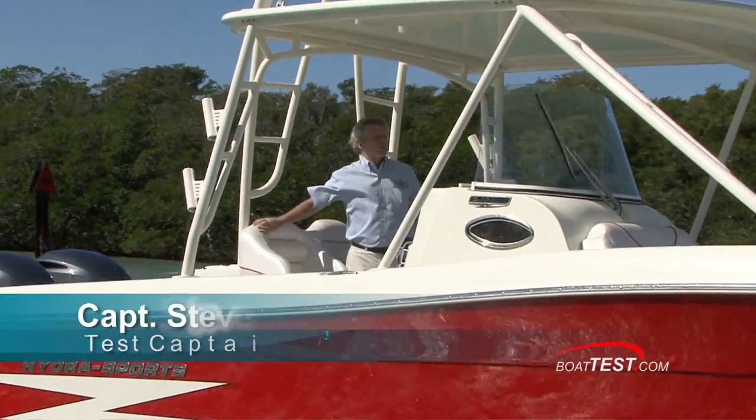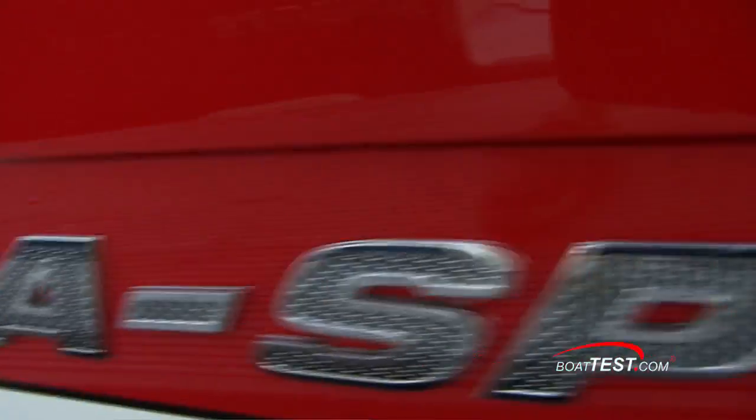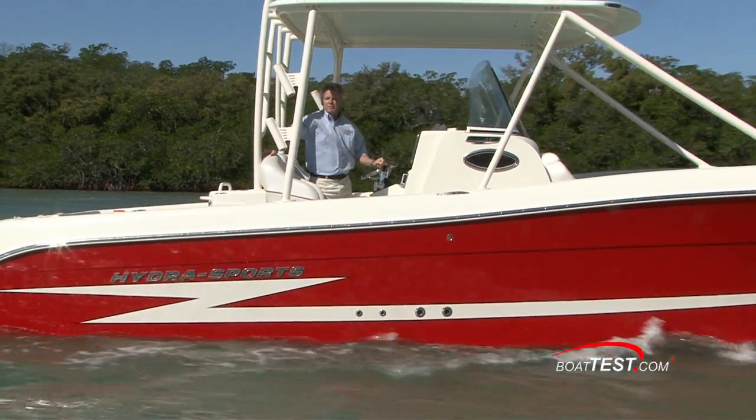The team at Hydra-Sports set out to make a performance offshore fishing boat, and they came up with the 3400cc. I'm going to take it on a full test and see how they've done. For BoatTEST.com, I'm Captain Steve.